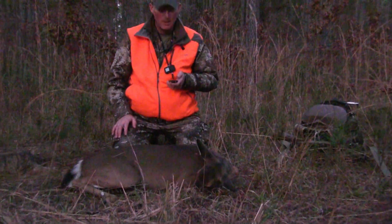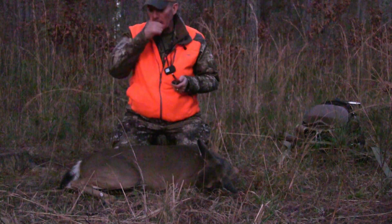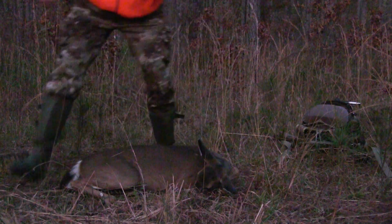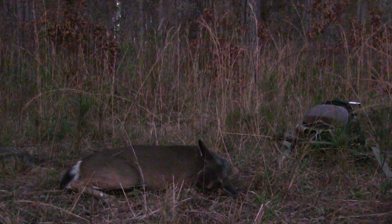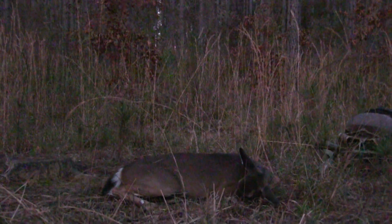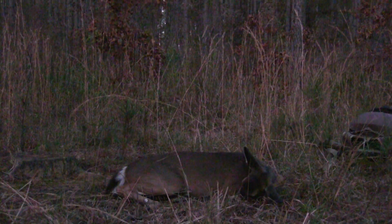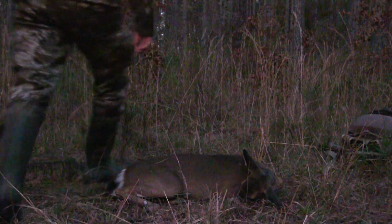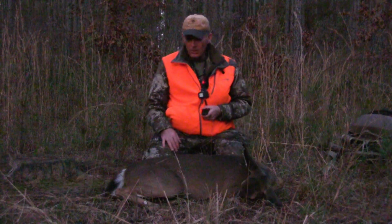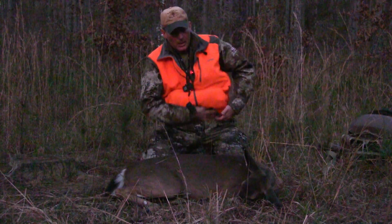Kind of odd this time of the year that a young doe like this is by itself. The reason I took so long checking it out is because a lot of times when you see one by itself like this, it'd be a little young buck, but I checked it over real good.